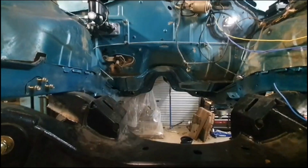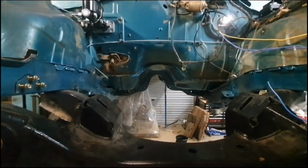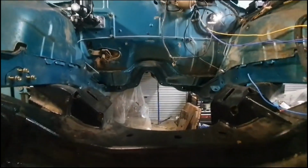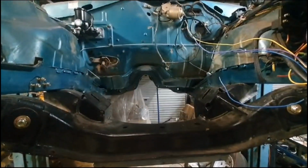I'll touch base when I get a better shot of the bash plate that I made up for this too, because this is a high volume sump. It does hang a bit low, and it's good to have a little bit of protection for them. Rightio, let's get into it.